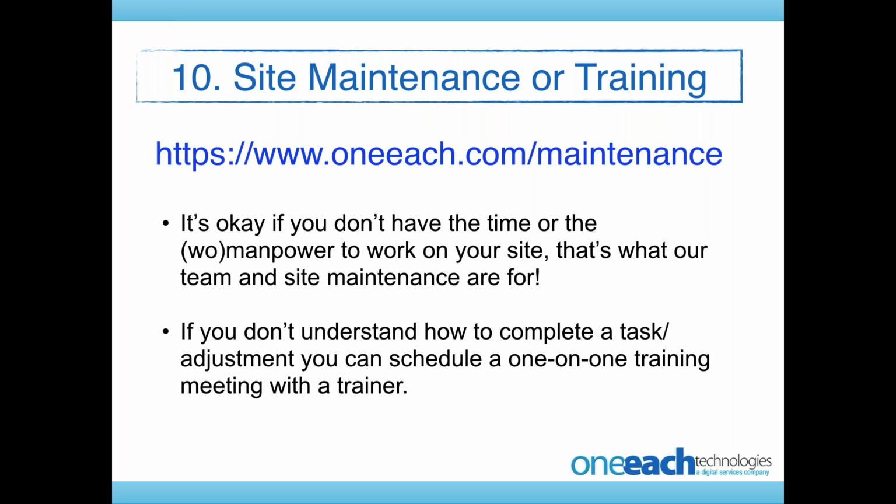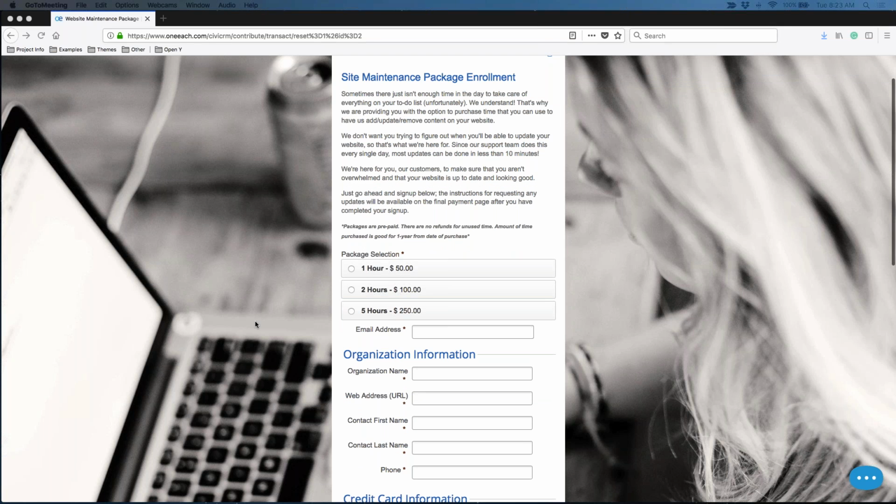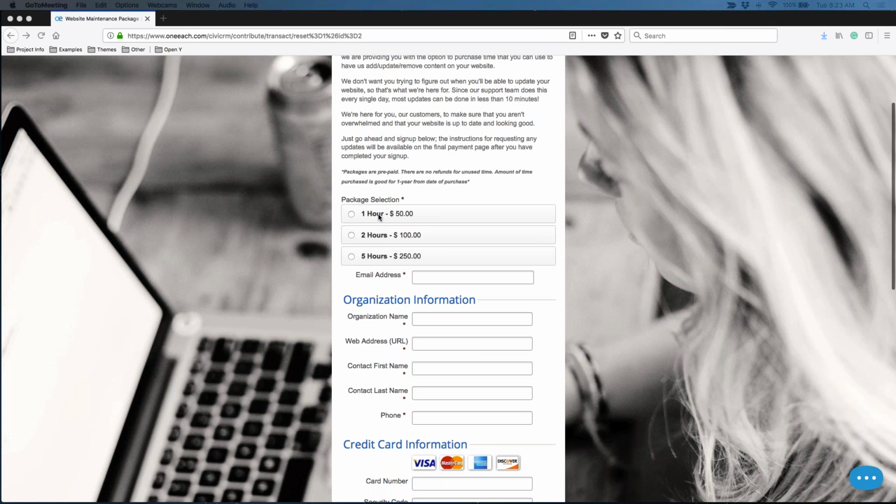Our site maintenance can be found at oneach.com/maintenance. And it's going to look a little something like this. Now, as I mentioned, you have the ability to come in and pick multiple hours. So you can pay for an hour. You can always come back in and pay for another hour, or you can start with 2 hours. And if we don't use the full 2 hours, then any of that extra time can be rolled over into another project or another set of adjustments.